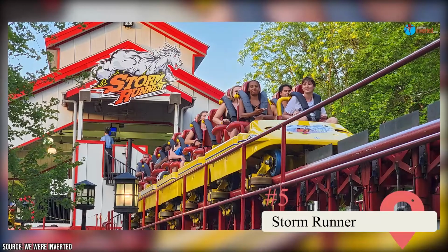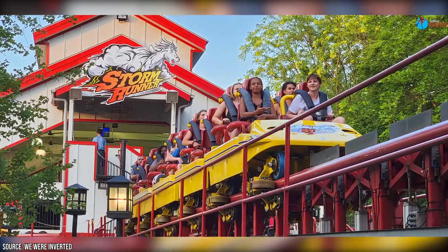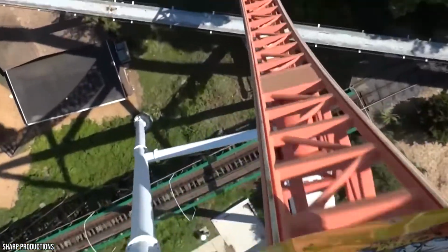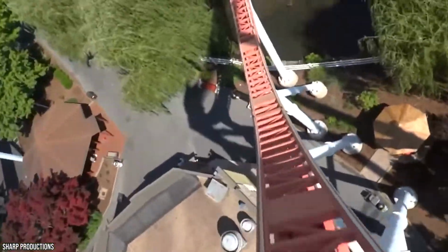It's known for the fact that it goes from 0 to 72 miles per hour in the span of a few seconds. Once it's reached its operating speed, its riders are in for a series of twists, turns, and loops that will have them feeling like they're being tossed around in a tornado. Skyrush has taken a lot of attention away from Storm Runner, but this only means the lines are liable to be shorter. Both rides are certainly worth checking out.